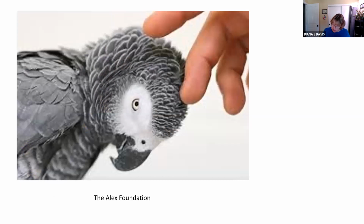And now I want to talk about African gray parrots. Specifically, I want to talk about this African gray parrot. This African gray parrot is Alex. You may have heard about him.